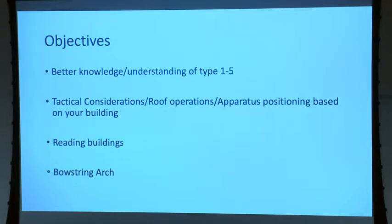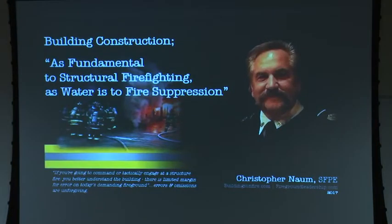Reading buildings from the exterior is something I'm still currently learning. You can get on these Prudential websites, these homes that are for sale, pull them up, look at the exterior, and start making educated guesses of what's behind window number 1, window number 2. You cycle through them pictures, you'll probably get a better idea and answers to your questions. And the bowstring, we're going to touch on that. I've been working on that for probably close to 6 years now. But we'll touch base on that pretty good towards the end.